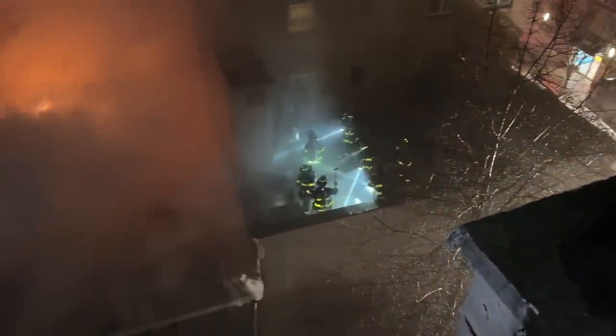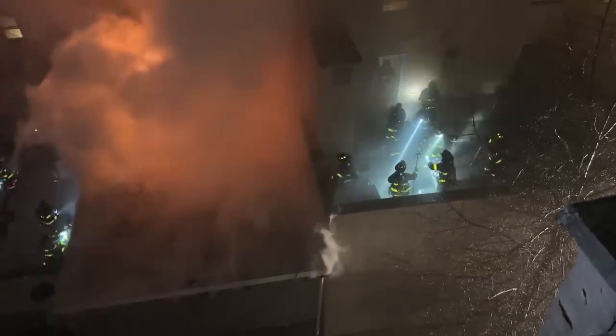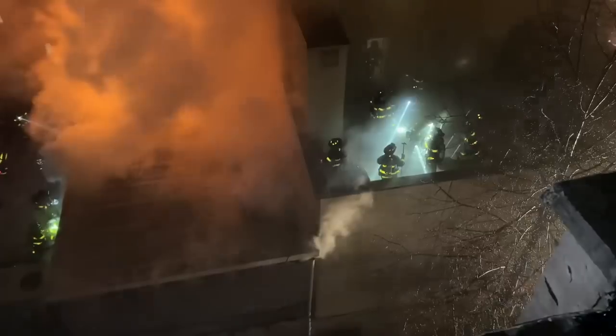They brought a ladder up over here. As you can see on the screen, how heavy it's raining, so that's making it hard for the camera to focus. But they don't have anybody with a line up here yet. It looks like they might be bringing it up now. They're talking about it and discussing it.